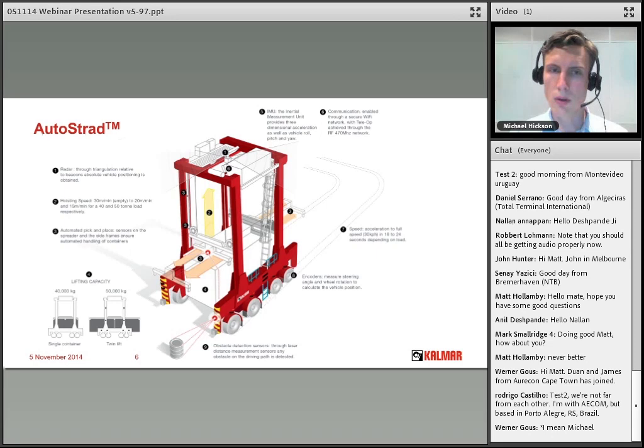GPS for control of an automated vehicle is simply not reliable enough. In the container port environment, there are further problems with multipathing from the high numbers of reflections off containers and the occlusions caused by ship-to-shore cranes and container vessels themselves. The result is that they block GPS satellites to such an extent that GPS becomes almost unusable around the ship-to-shore cranes. As a result, no GPS is used on the AutoStrad.